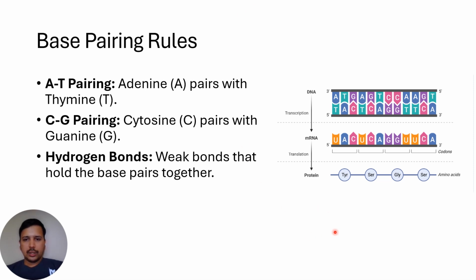And this figure also has an example of the central dogma of molecular biology. DNA is converted to mRNA by a process called transcription, and mRNA is converted to protein by a process called translation, which is a key pathway of all human beings.